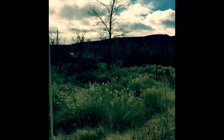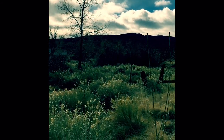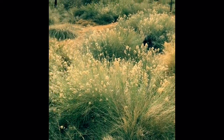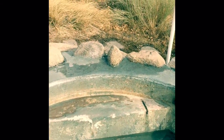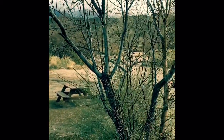This was a 360-degree view from your hot tub. I hope this has helped you decide if you'd like to take a trip up to Benton Hot Springs. I highly recommend it.